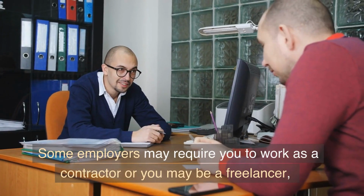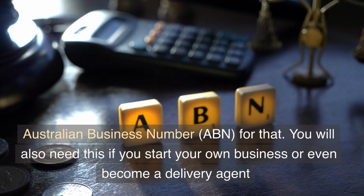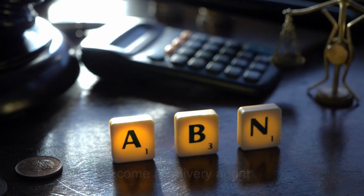Some employers may require you to work as a contractor, or you may be a freelancer. You will need an Australian Business Number (ABN) for that. You will also need this if you start your own business or even become a delivery agent.